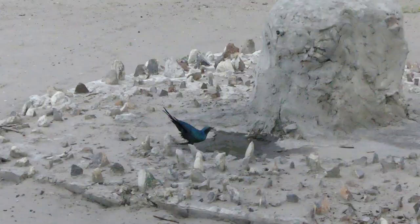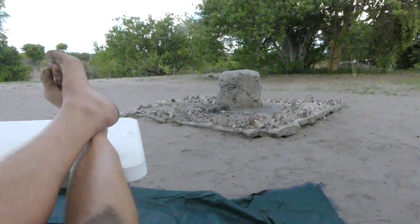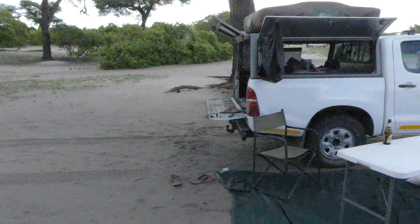Look at that. Yeah, I know what you're thinking. That's not waste, because these starlings come in here and they drink that as well. So we're helping the birds out a little bit. Look at this place. Giant campsite. You could fit 10 mobile homes in here in Holland. Something like that.